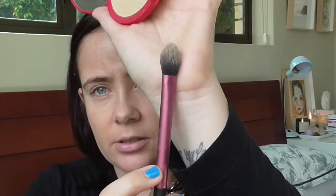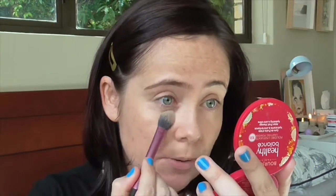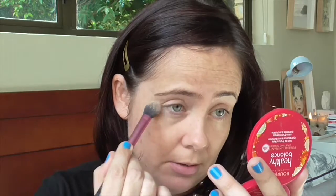And I go back in with my Real Techniques sponge and just make sure all of that is well blended. Then I set that, especially under my eyes, because I find that it moves quite a lot. This is the Real Techniques setting brush. It looks like that. It's got a little bullet top. And the powder that I use is the Bourjois Healthy Balance, in the shade Light Beige, number 53. And I just take that on the setting brush and just tap underneath my eyes.